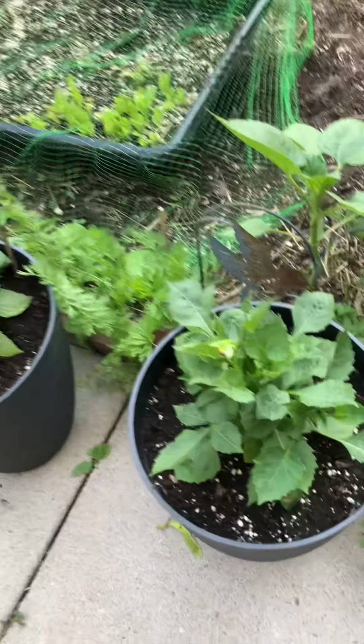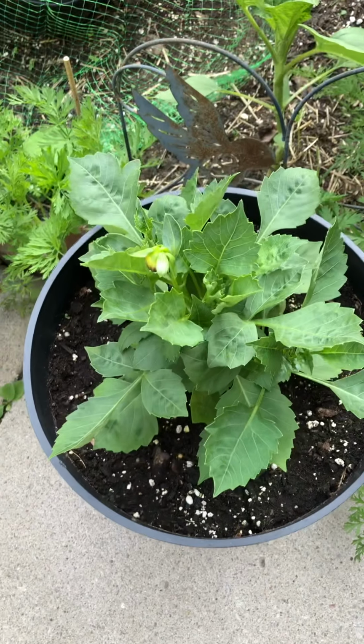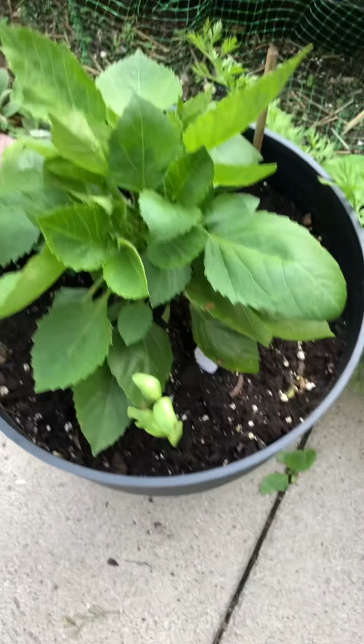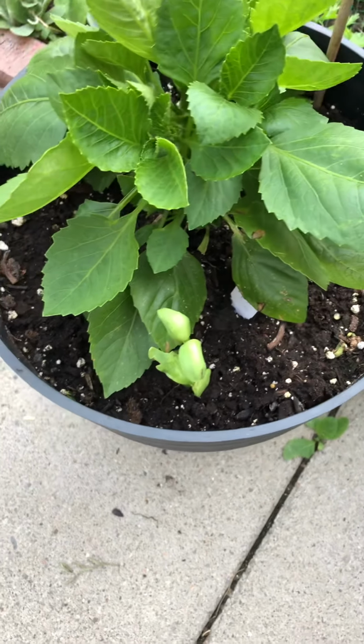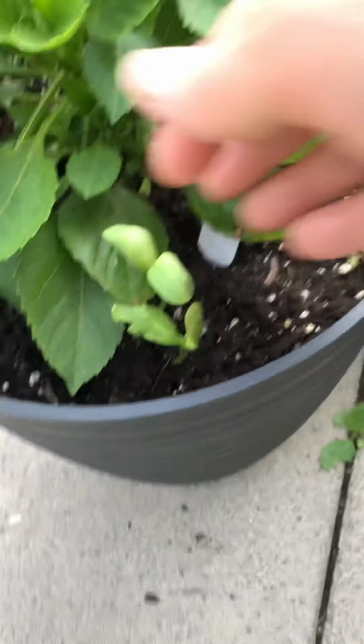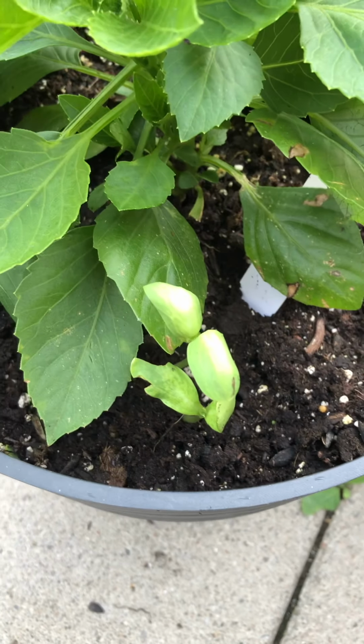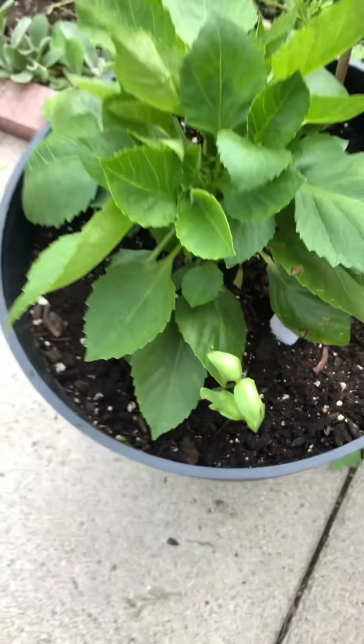My dahlias, I bought those from a local lady. Let's see, one is blooming. And some more sunflowers, courtesy of the squirrels, who then, I've pulled some out. They hide them, and then they start chewing on them.